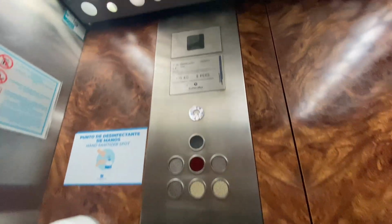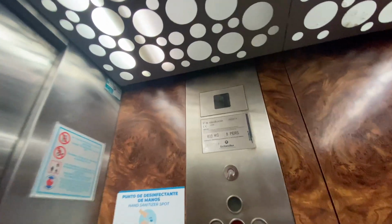Okay, the lift is a Schindler, holds 8 people, 6 comfortably, 600 kilos of human being. There are 4 of them, 2 in each of the main accommodation blocks.